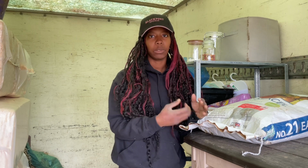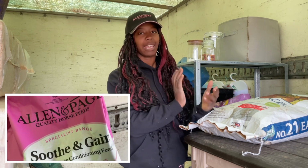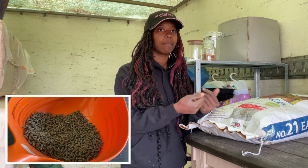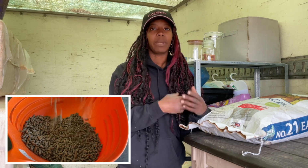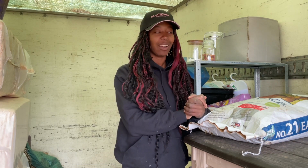Again, really helpful, loads of information, and I've actually been pointed in the direction of Soothe and Gain. So Candy's currently moving on to that. It's a bit better for conditioning than Calm and Condition, but it also won't make her too hot and fizzy under saddle. So that's what Candy's currently on.